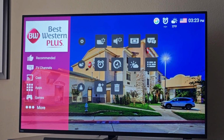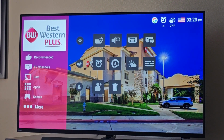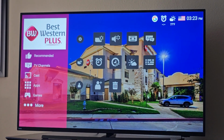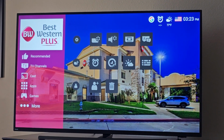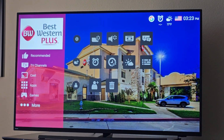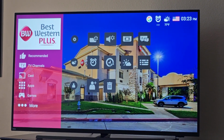Unless we have something like a PMS management middleware put in to bridge between the television network and the PMS system. At that point, your credentials stay in there until you check out as a guest, and then your credentials are cleared. So there you have it, the Best Western Plus Inn and Suites here at Burleson, Texas.